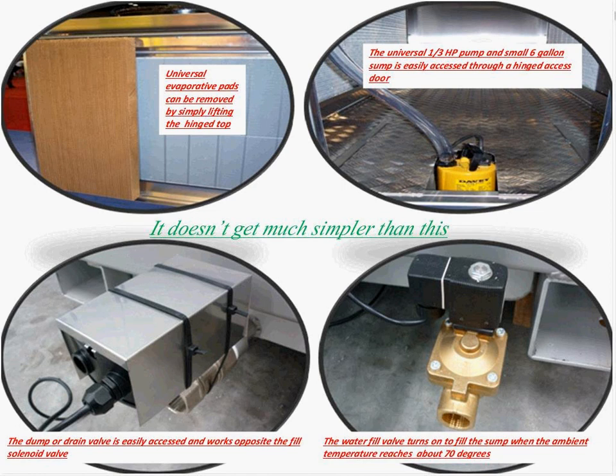So on this slide, I'm showing the different components, but what I'm trying to get across here is that everything on the hybrid is easily accessible for servicing. The left-hand corner shows the hinge top lifts up, and it exposes the evaporative pads, and behind that are the microchannel condenser coils. And we recommend a biannual maintenance similar to that of an air-cooled condenser. The side to the right is accessed through a hinge door. It only holds about 6 gallons of water during operation, and there's metal diamond plate around the pump, so it's a real simple process to get in and inspect that pump.